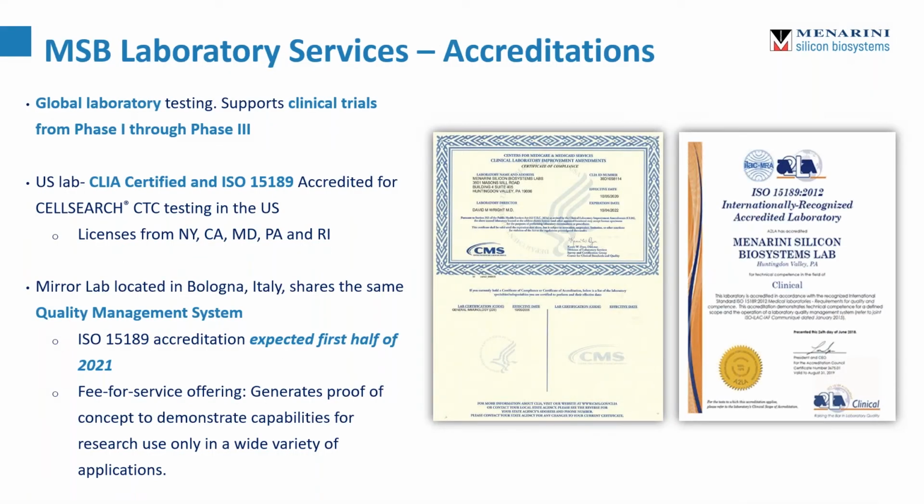We are accredited by different agencies, and our main focus right now is to work with biopharma customers in clinical trials, anywhere from phase 1 to phase 3. In the US, we are CLIA certified and ISO accredited. We also have licenses for different states. And in Bologna, we are mirror labs. We follow the same quality management system, working on getting ISO certification, hopefully in the second half of 2021.